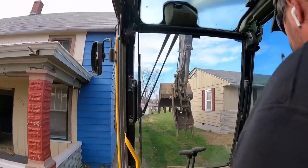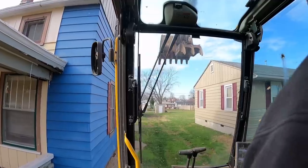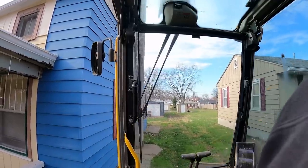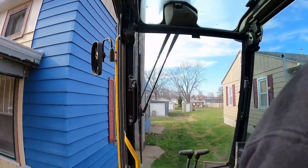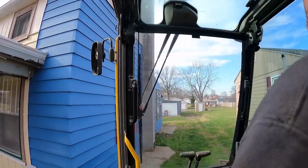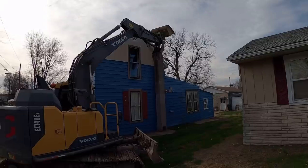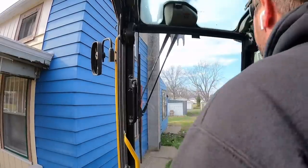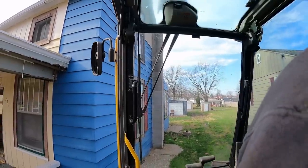All right, guys, first things first. I'm going to address this chimney so we don't have to worry about it getting over into the neighbor's house. I think I'm just going to knock it over onto the roof. That'll work. Now I need to get the rest of that down. Should be able to stick my bucket in the top of it.